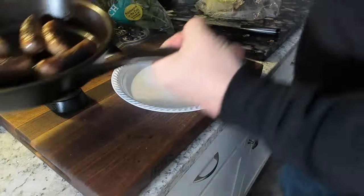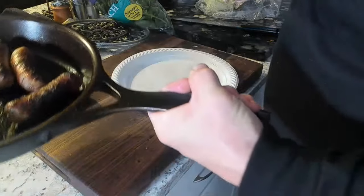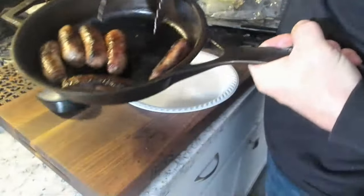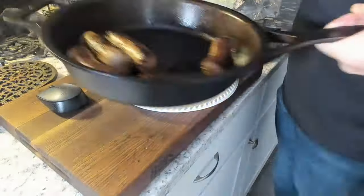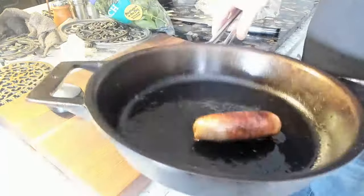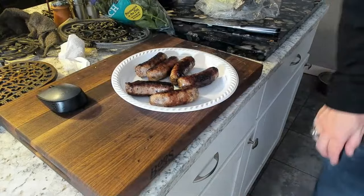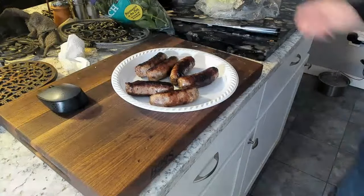Oh, by the way, look at this. I'm already holding this Stargazer skillet without gloves or a potholder. So there's something for you. But anyway, let's get these out of the pan. Yeah, that's one advantage of the long handle of that Stargazer, as you can see. It really did not take long for it to cool off.